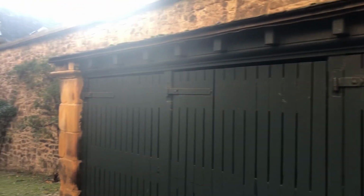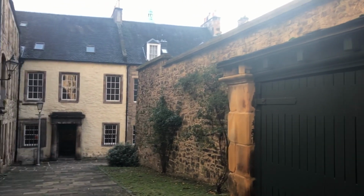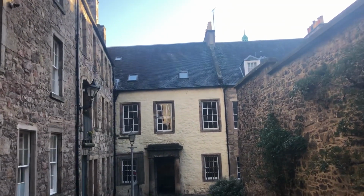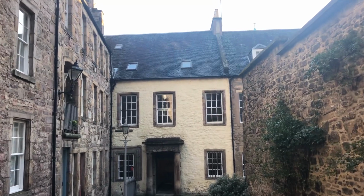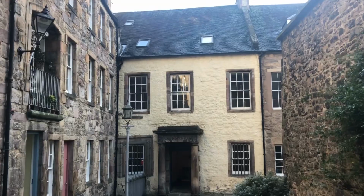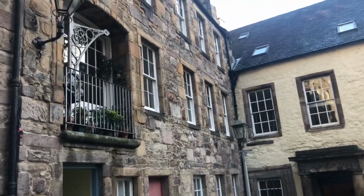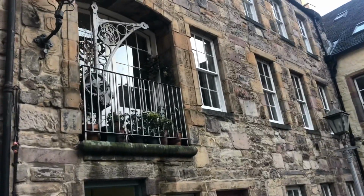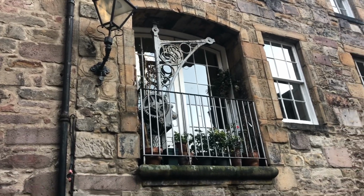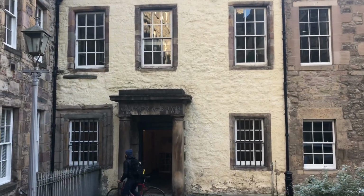Now, a sedan was basically a chair with a cover on it, which you could carry around like a sort of taxi service, with two strong guys holding the sedan chair. So this says Oliver and Boyd here, and you can actually see the old crane. Oliver and Boyd was the old printing company, and that's the old crane that used to lift up pallets of paper into it. Isn't that stunning?